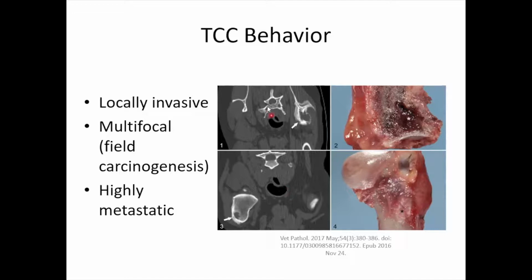It's also highly metastatic. And so sometimes there are rare cases where we might find the metastatic disease before we actually find the primary tumor. So this was actually a report in which you can see on CT scan the bone invasion of this tumor. So here's the CT and here's the tumor on necropsy.